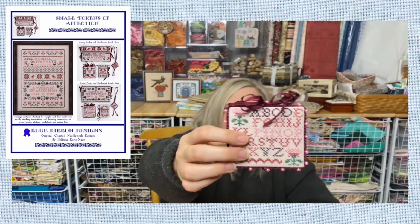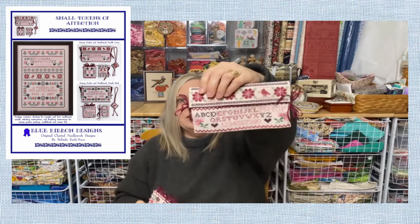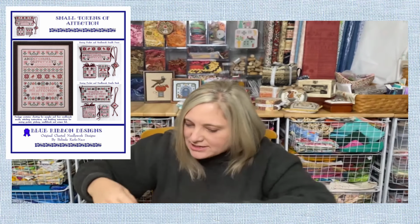There is a pin keep with the alphabet on one side and carnations and floral on the back with little silk ribbon at the top. And the same silk ribbon is tying this closed. And then a scissor fob that has a flower on one side and a cute little birdie with a Valentine in his mouth on the other side.